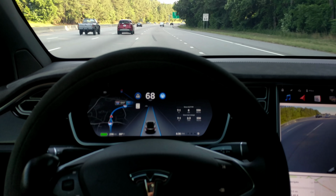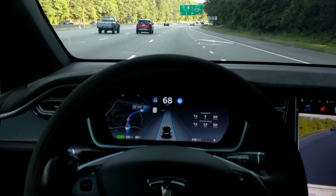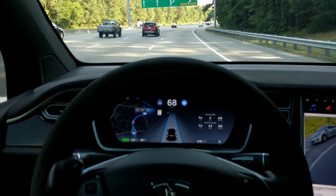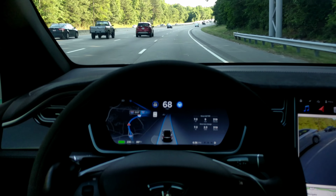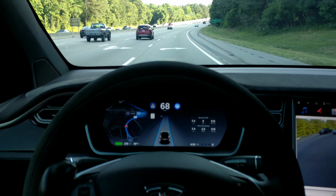Now this is where the traffic is, we're going to get to it pretty quick. And we'll see how it handles the rush hour Friday afternoon traffic. We're going to stay in this lane. It's an exit only lane, so it should be guided off onto the overpass. It crosses this road and then down to Interstate 40.